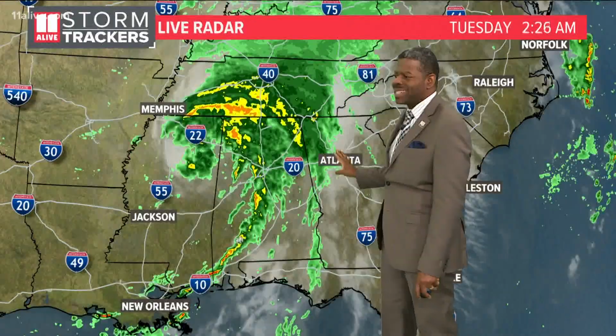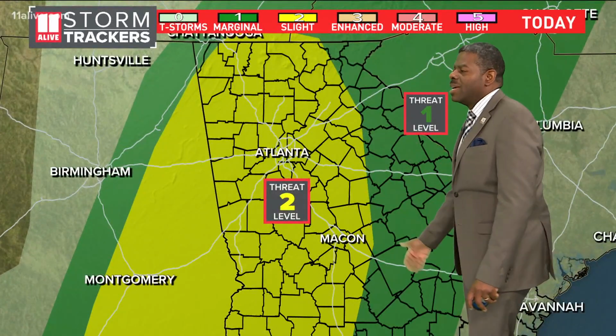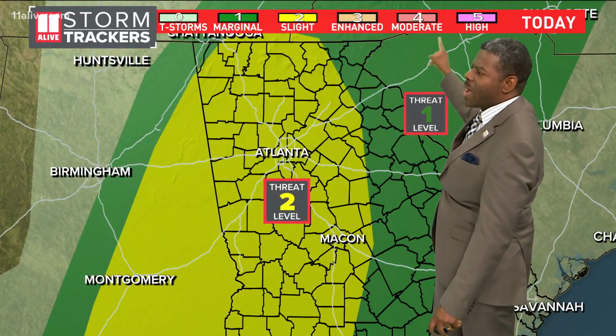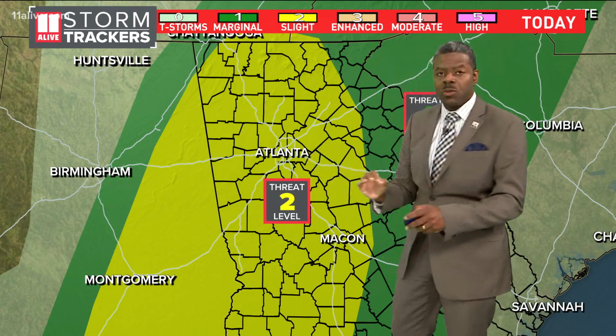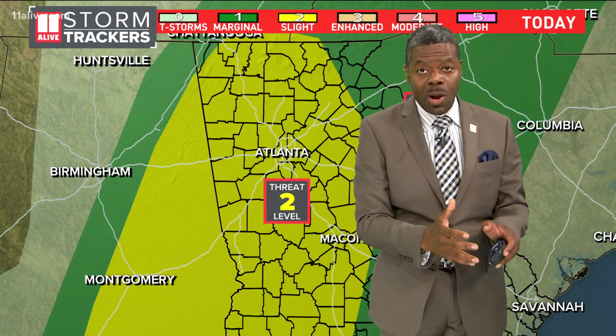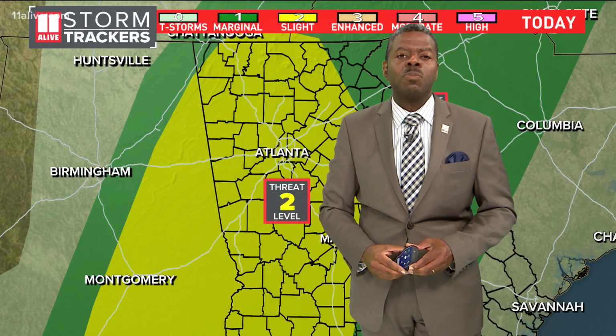So through the day today, you have to be weather aware, folks. We do have a severe weather threat in place, a level 2 out of a possible 5. It's a slight risk for severe weather for much of the viewing area, as you can see. Brief spin up tornadoes certainly possible along with that very heavy rain. The very heavy rain could lead to some other problems as well. Here to talk more about that is meteorologist Melissa Nord.